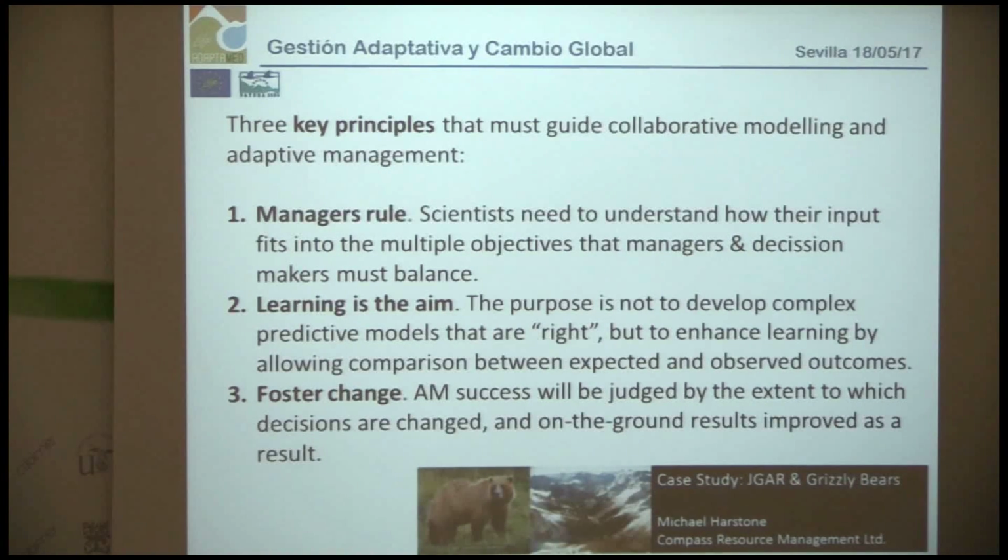Okay, so when you put this in practice, there are three main principles that researchers participating in adaptive management have to understand. First, this is the manager's role. We are trying to improve management decision making, so we are trying to help them. So scientists need to understand how their input fits in the way managers are taking decisions. If they don't understand the policy process, their contribution is often useless, which is what happens, I would say, in 90% of cases when scientists try to provide information to policymakers.